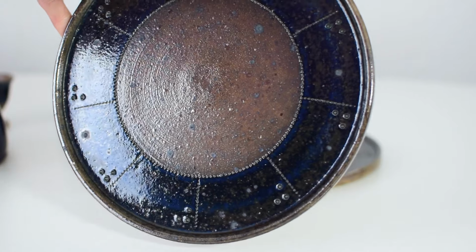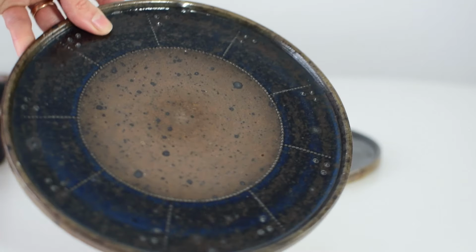I'm gonna list this whole set together on my Etsy. It is by a ceramic studio called Kröner. These are 2 plates, and they're so stunning. They're so beautiful that I probably wouldn't even want to eat off these, and the light is coming back, and it's very bright. Let me just take care of that. Hopefully that's somewhat better now.